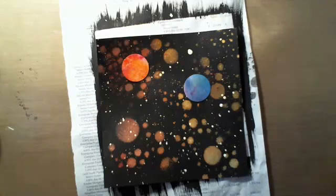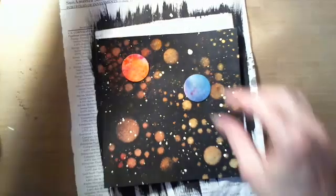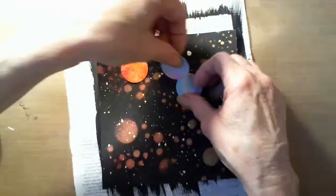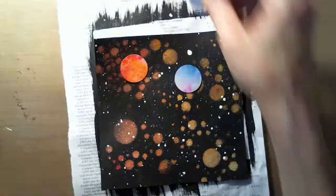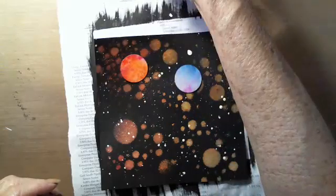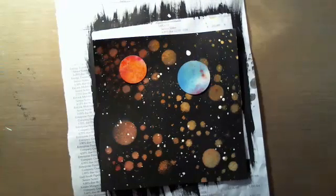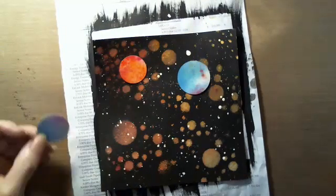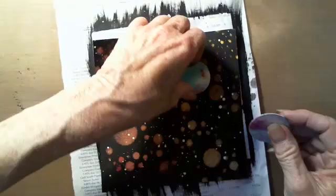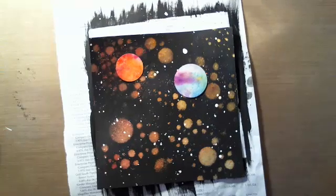Make one smaller. I actually have a smaller planet. I could do this as a planet, or this as a planet. Those are pretty much the smaller blue ones that I've got. Or I've got a bigger one with a red spot on it. I kind of like the bigger one, actually, but the big one with the purple is kind of nice too. Yeah, I think I like the purple one.